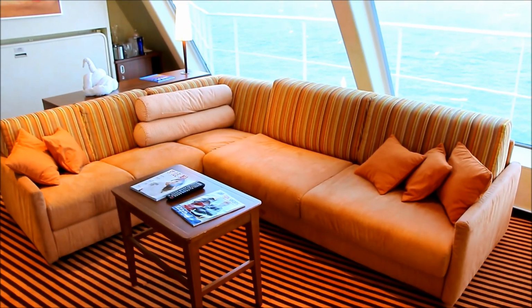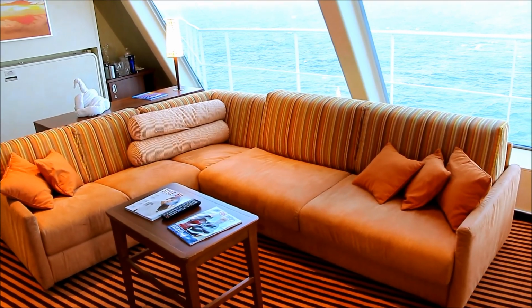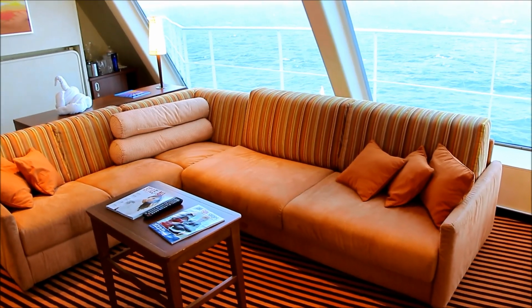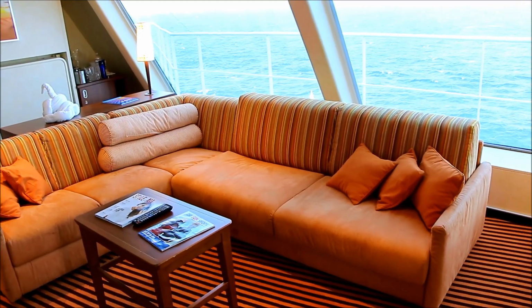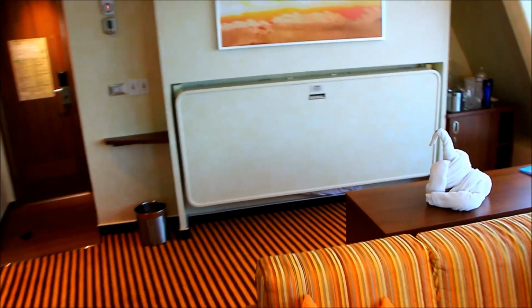In the living room, you've got this big couch, so it's a great spot for entertaining. If you're here on the ship with other people, invite them over. This is Party Central. I think this is probably a sleeper sofa. I don't know, there's just my wife and I here this week, but my guess is that that's a sleeper sofa, so you could have your kids here. And there's also a pull-out bunk there in the wall.